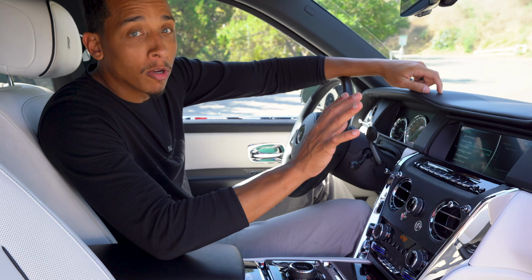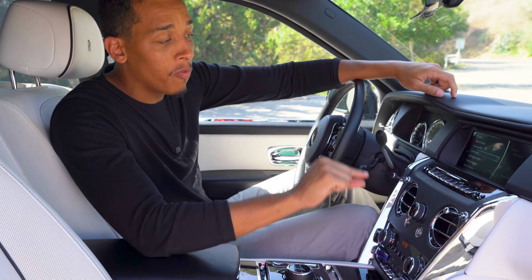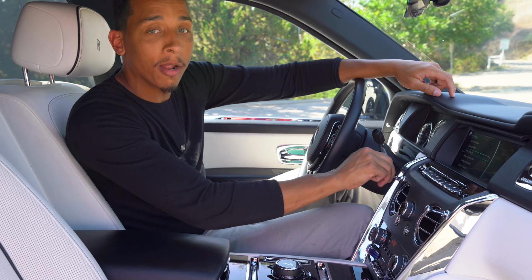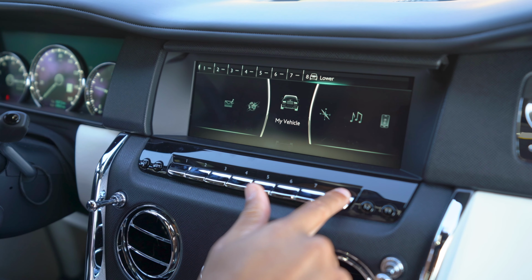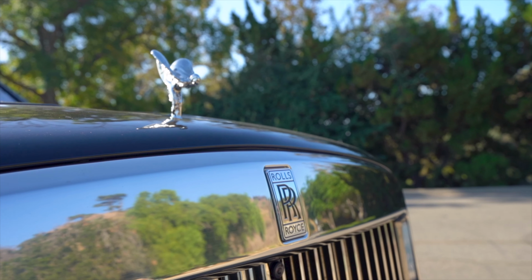Now, most people's vents on their car, you have to slide a thing or move it up and down. This simply has a push and a pull to get the vents to fully open and close. As you can see on the screen, we got 8 total preset buttons, which can be set to anything, but it's a default way for the 8 to be able to let up the Spirit of Ecstasy and let down the Spirit of Ecstasy. You will never forget to put on your seatbelt either, because Rolls Royce has the best reminder to put on your seatbelt that will not make you angry. How can you get tired of that?